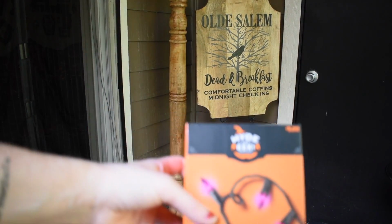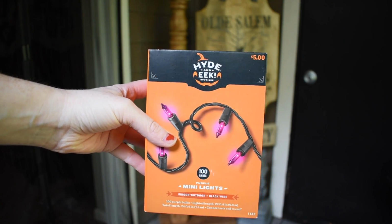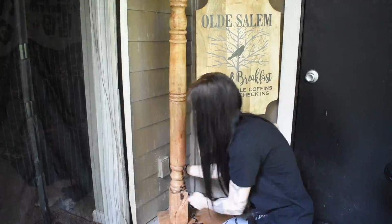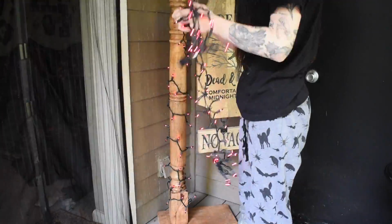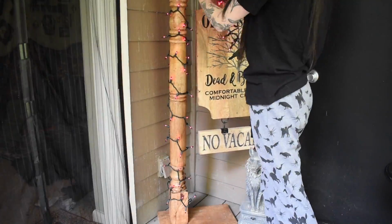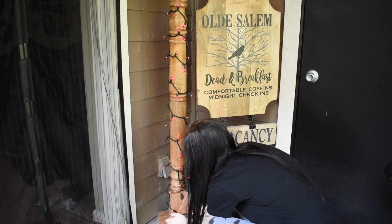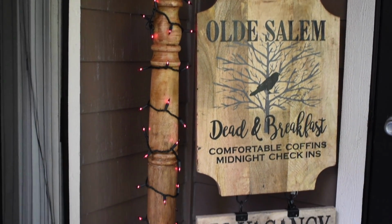So the first business outside is putting up these purple lights I got from Target. I'm going to wrap them around this old Salem thing I got from Home Goods this year. I thought I needed a little something, so I decided to add these purple lights around it. And I'm just trying to evenly space them apart so it's almost like a candy cane effect to it. So here's what that looks like.